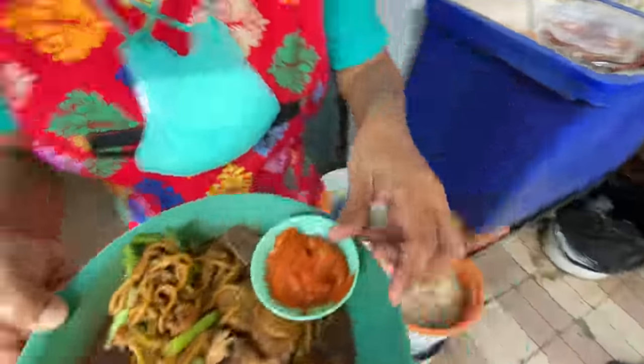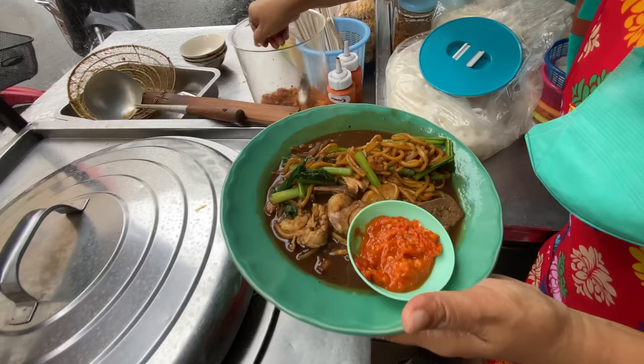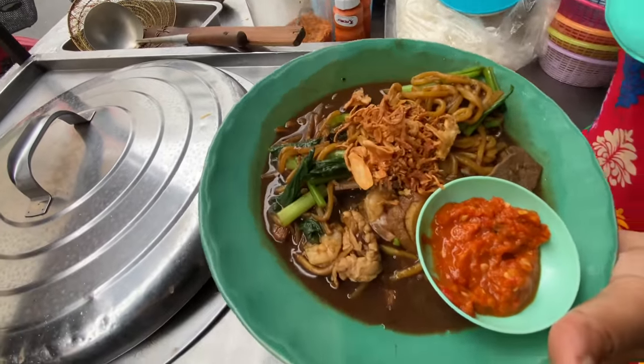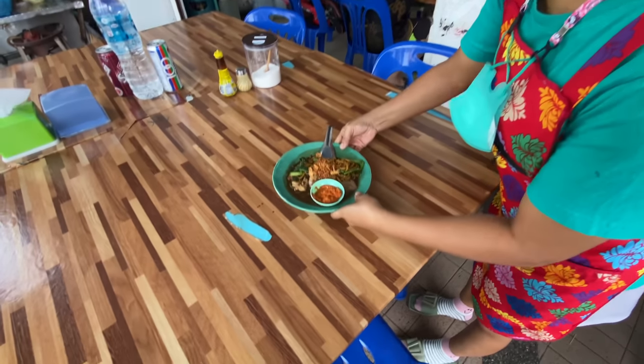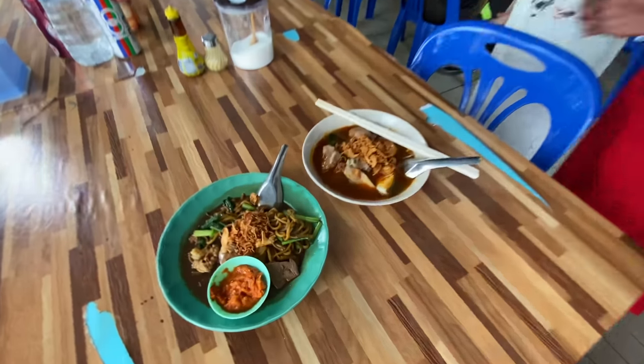Look at this bad boy. Onions on top. Oh, come on, cup. Oh, yes.